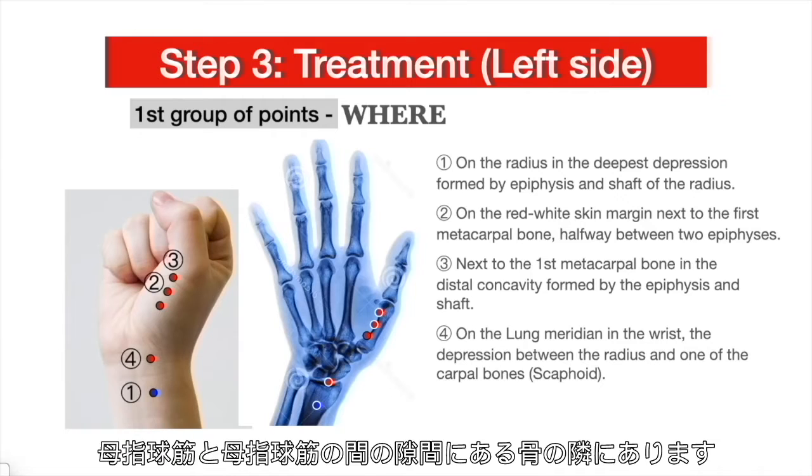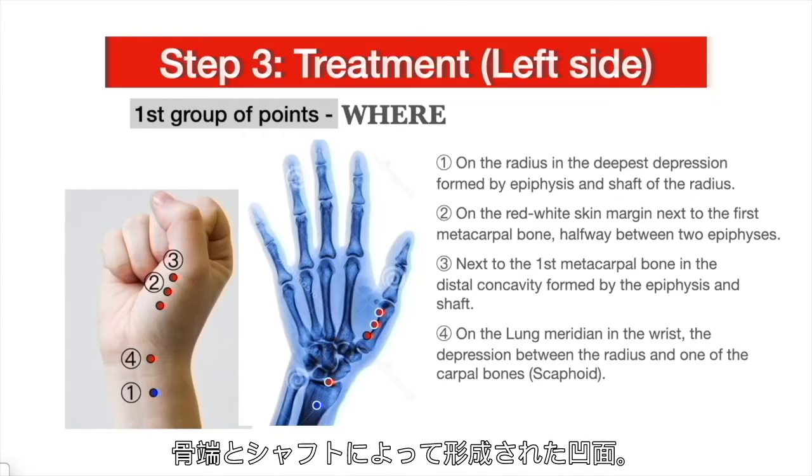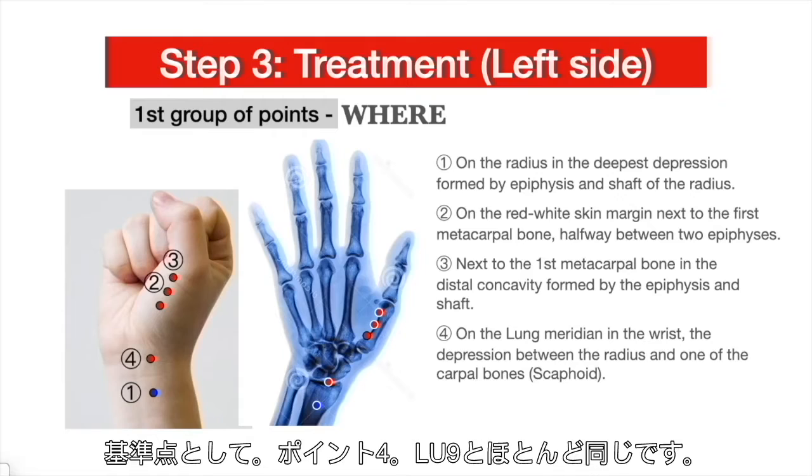It is next to the bone in the gap between the thenar and the first metacarpal bone. Point 3 is next to the first metacarpal bone in the distal concavity formed by epiphysis and shaft. Another point next to the proximal concavity on the other end serves as a reference point.